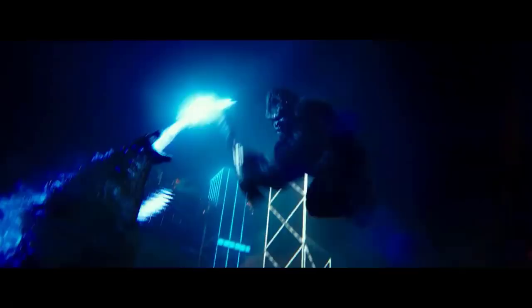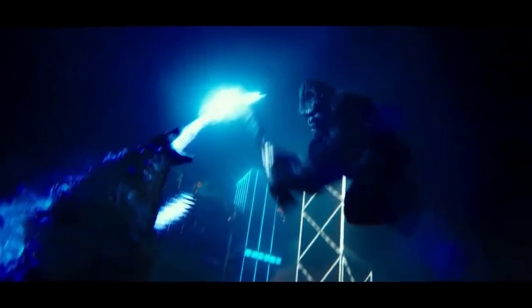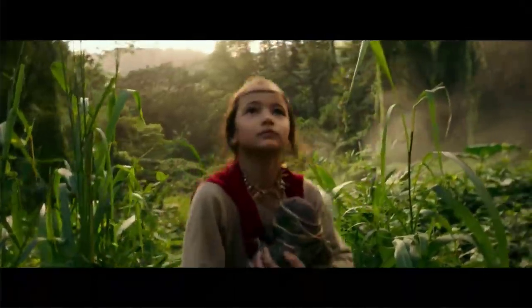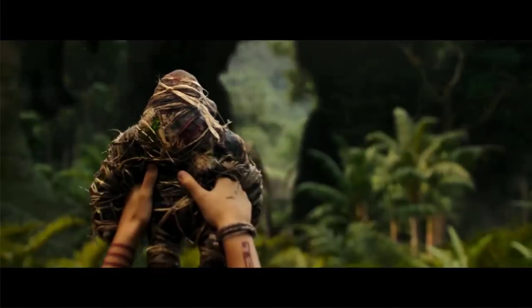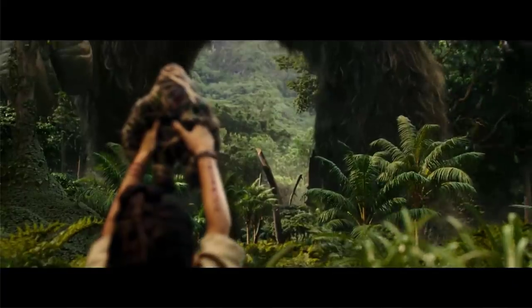Let's do it. The battle axe in the trailer. Okay, so let us start with the battle axe, the super weapon that Kong will be using against Godzilla in the movie. In the trailer, Kong was first seen holding and dragging something, which we expect might be the axe, in the scene where he meets the little girl Jia.